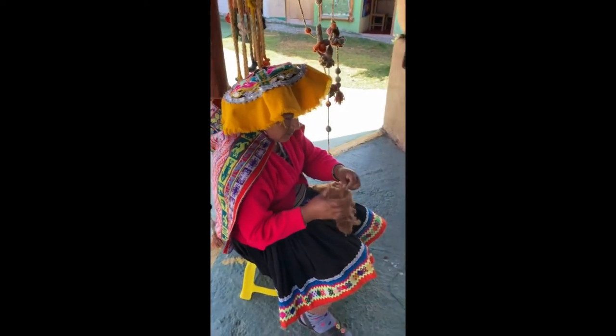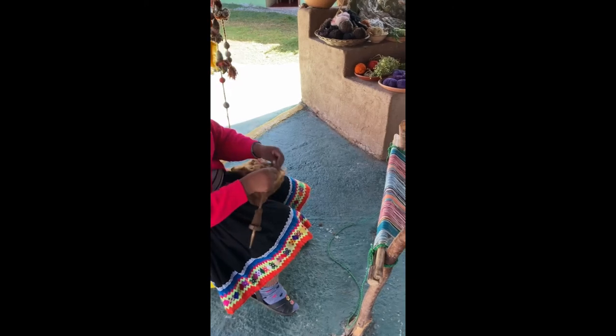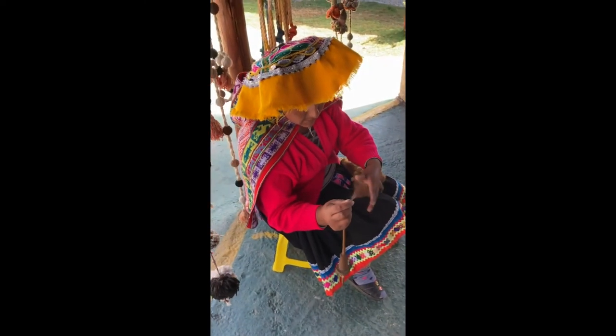Jorge, that's the wool, no? That's the wool. How she's spinning. That's from the alpaca? Yes, she uses this one to spin. Mama, she's gonna teach us how to do it. Have a look. You can make a video. That's how they do the strings.